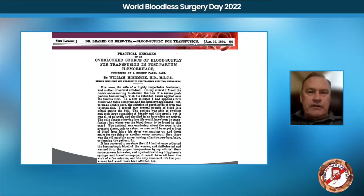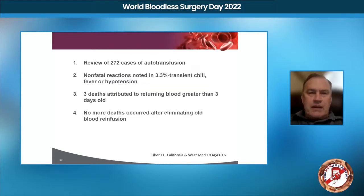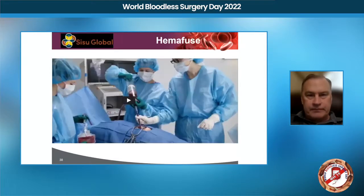But the use of autotransfusion in postpartum hemorrhage was first discussed by William Highmore in 1874, where he observed a woman bleed to death following a delivery. And he thought, gosh, all that blood that's in her bed, perhaps it could be collected and used for resuscitation. So this was the main way that patients were resuscitated for about 70 years. And this is a case report from 1934, reporting on ectopic pregnancies and the use of non-washed autotransfusion or cell salvage blood.